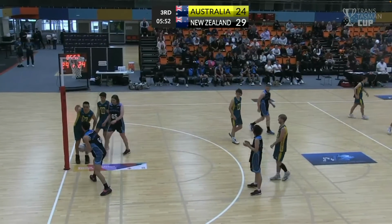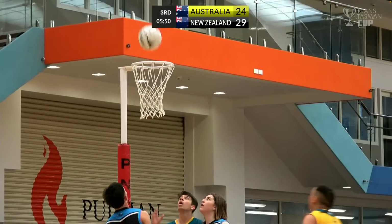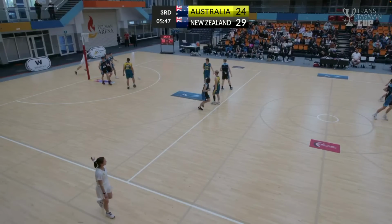Really good use of the ball by the wing attack. Yeah, and better there with Hekwe coming away from the post rather than to the goal line.